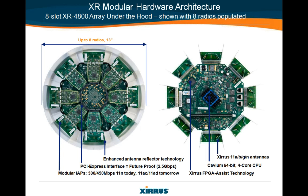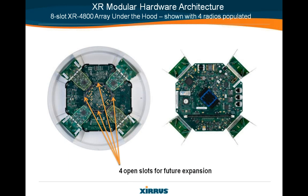This is an 8 chassis array. I think my next one is the same chassis. It's an 8 radio with 4 open slots. So for those individuals that say, hey, we don't have all this wireless in our network, great. Purchase a 4 radio with an 8 slot, and if you do start going to an all-wireless type environment, or your wireless does start surpassing your wired environment, you have 4 open slots. These open slots could be utilized with 802.11 AC or AD radio modules, so you can have a mixed environment in your actual arrays when that protocol becomes a standard.